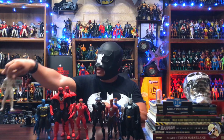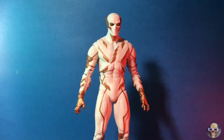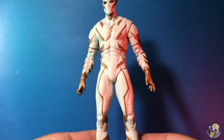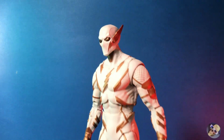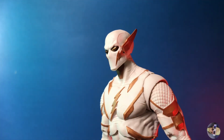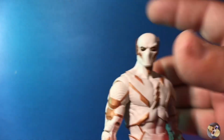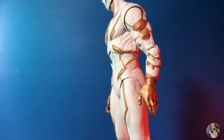Now number 4, another speedster makes the list, and that is Godspeed. Now I do not understand why a lot more people don't talk about this one. You could still get him around retail, $20, but he is a beautiful figure. The whole suit is uniquely detailed. That head sculpt is just creepy, and he's an awesome figure.